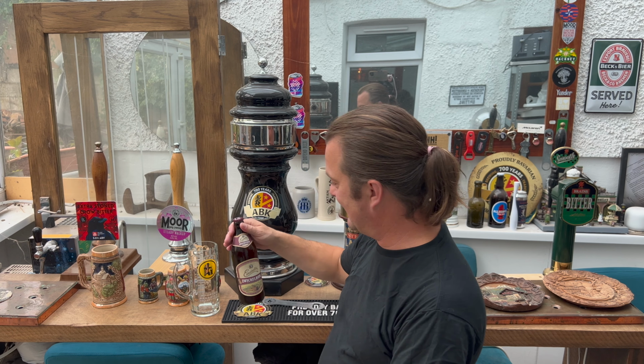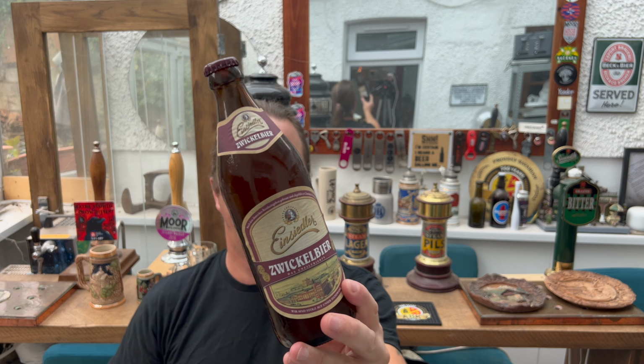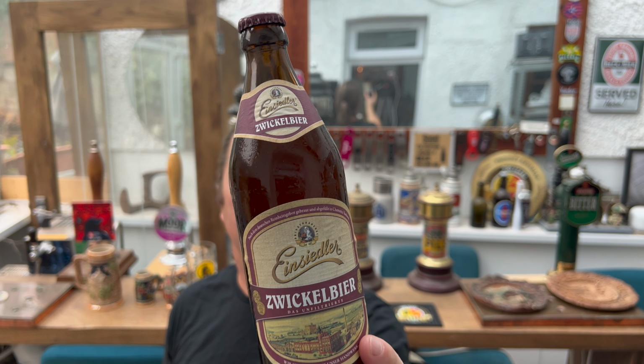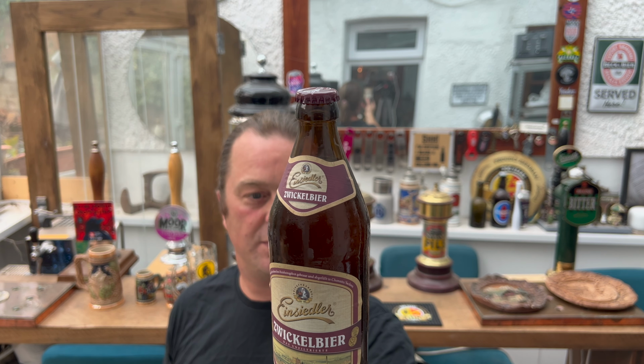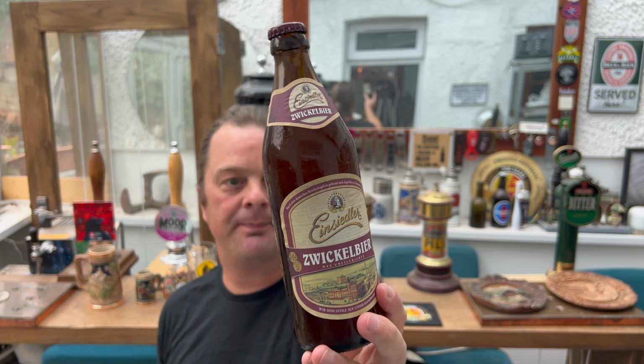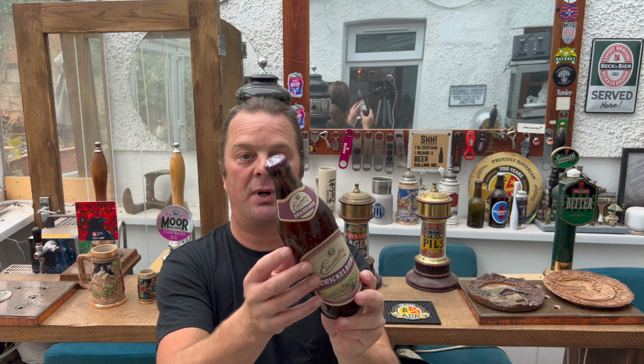Today we've got a beer from the wonderful Einsiedler Brewery, and this is their Zwickelbier. This is 5.2% ABV in a half-litre bottle, and it's been brewed in the town or city of Chemnitz in Germany. It looks like it's won a gold medal somewhere along the line. So there's the bottle cap.